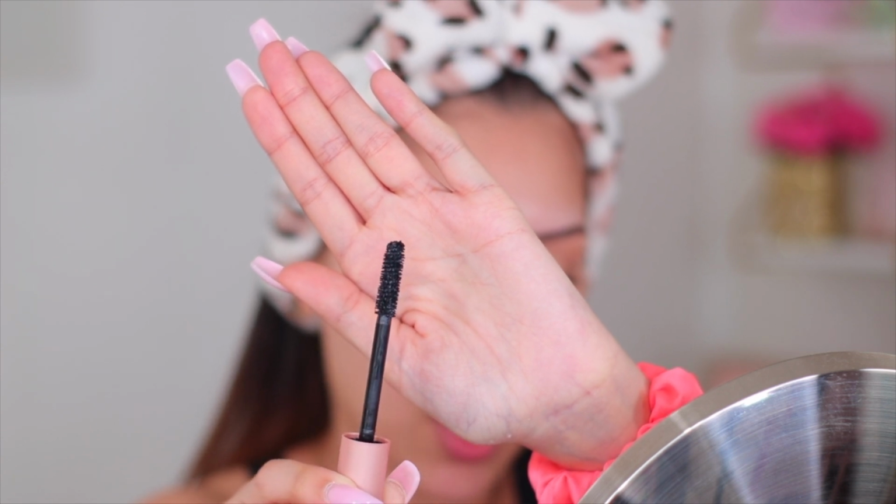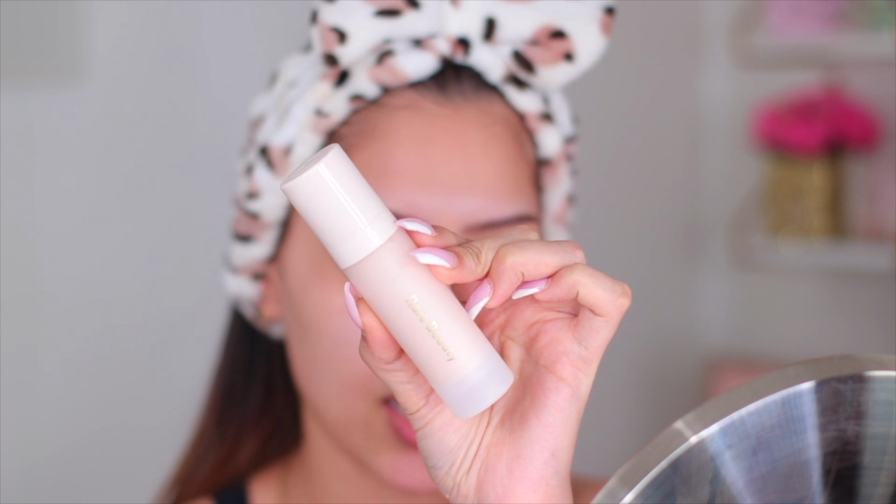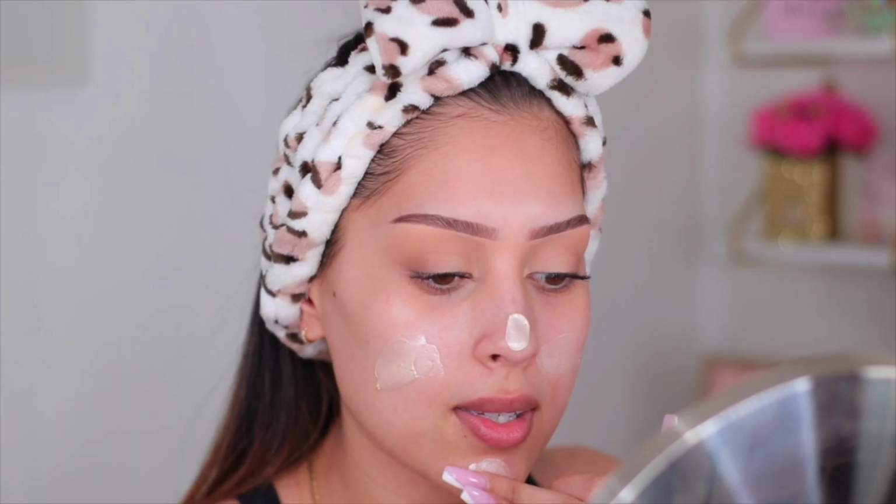It is phenomenal. So for primer, I'm going to be using the Rare Beauty Illuminating Primer. I was going to say Optimist Primer. Why do I feel like that was the name? I have no idea. But this is the Illuminating Primer. This is what it looks like right here. This primer is really pretty, and I'm using it today because it has a glow to it. It has a little bit of shimmer in here. It's really beautiful on the skin.